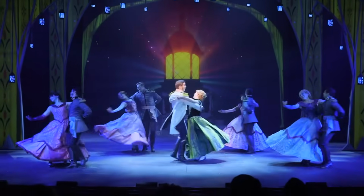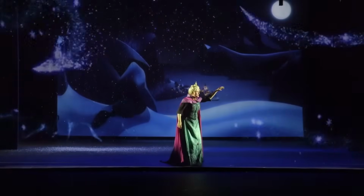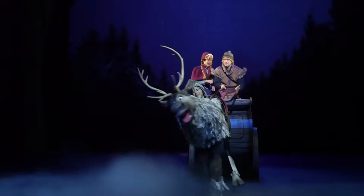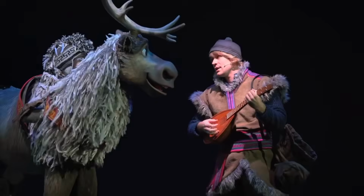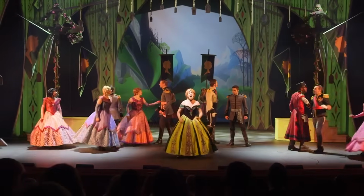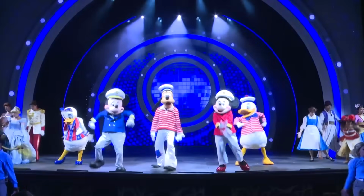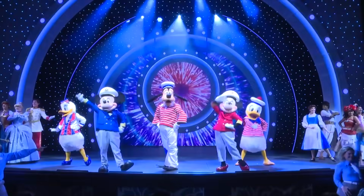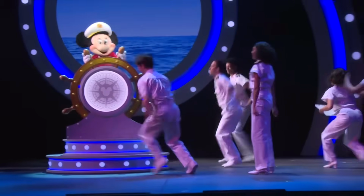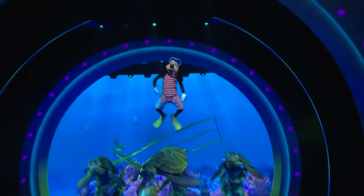They will have 2 other live shows on the Disney Destiny. They will have Frozen, a musical spectacular. Of course, this is going to bring the enchantment of Arendelle. You get to relive the adventure of Anna and Elsa as they encounter mythical trolls, a not-so-charming prince, and everyone's favorite summer-loving snowman, Olaf. And the third show that they will have on the Disney Destiny is Disney Seas the Adventure. This original stage show stars Goofy and other beloved Disney and Pixar friends as they journey through uncharted waters.